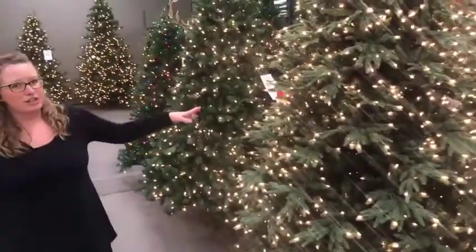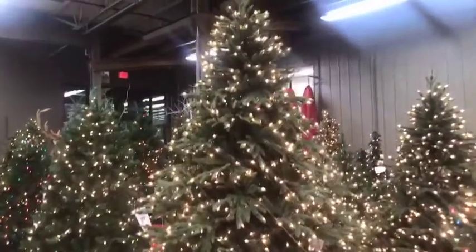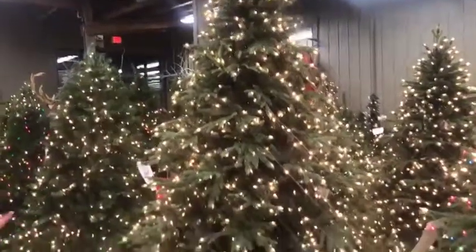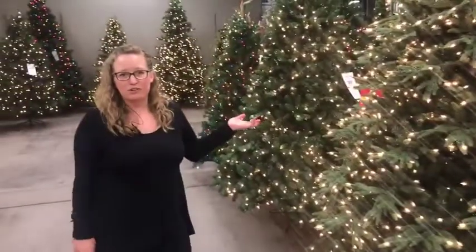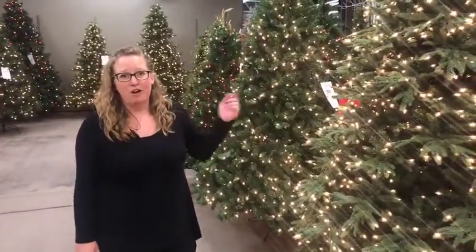This 9-foot tree that I'm standing next to actually has the option of being 3 different size trees in one. So you can have a 9-foot tree, a 7-foot tree, or a 5-foot tree, all with the same tree.